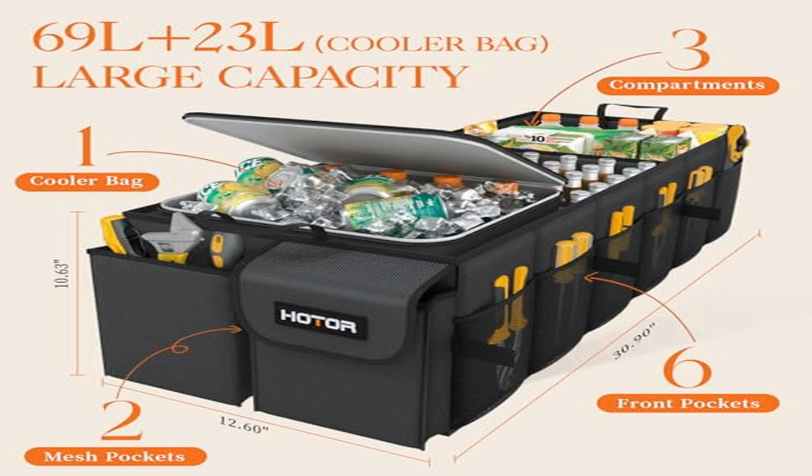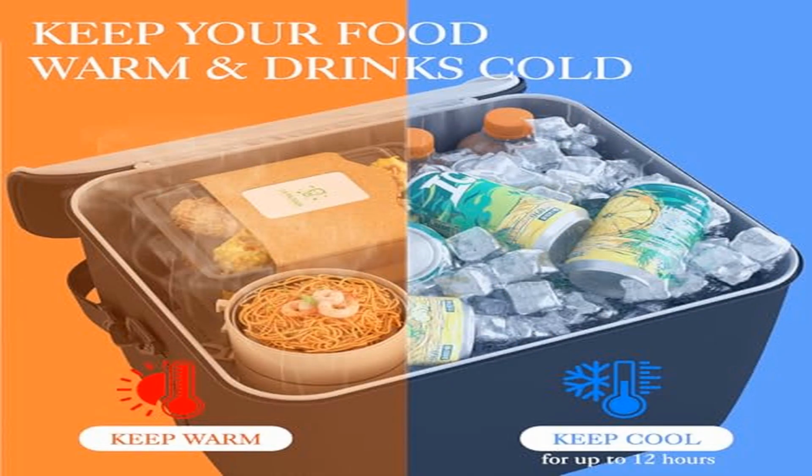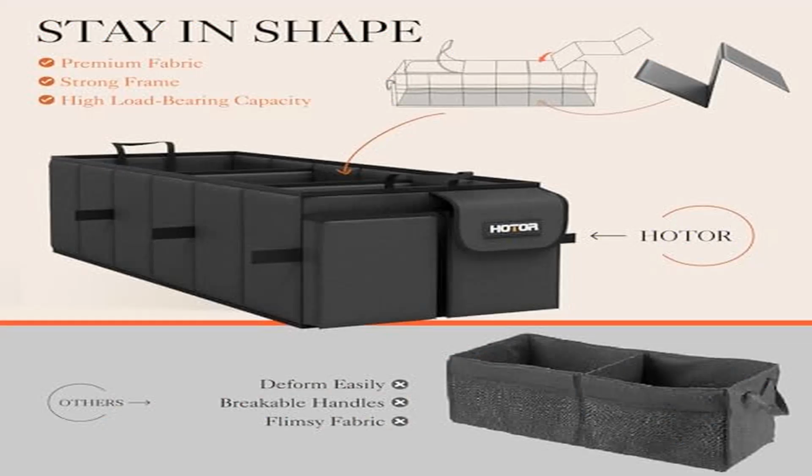The HOTOR Trunk Organizer stands out as an extra-large storage solution for vehicles, offering a total capacity of up to 92 liters. This includes 3 main compartments and 8 additional pockets, as well as a detachable, insulated cooler bag. The organizer is designed to help users maintain a tidy and well-organized trunk, whether for daily commutes, grocery runs, road trips, or outdoor adventures. Users consistently highlight the ample space provided by the 3 main compartments, noting that each can accommodate 2 to 3 bags of groceries, sports gear, tools, and other everyday items.